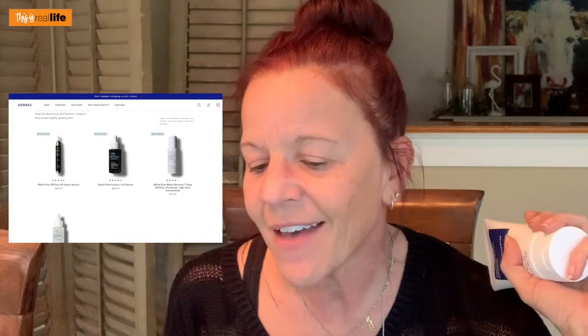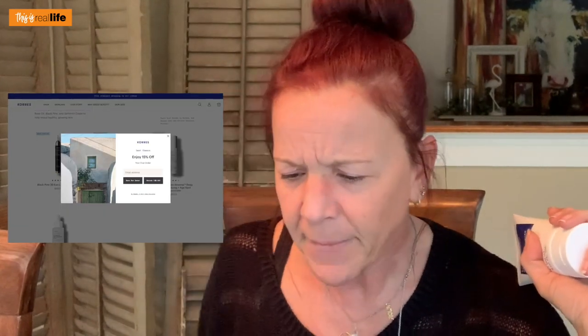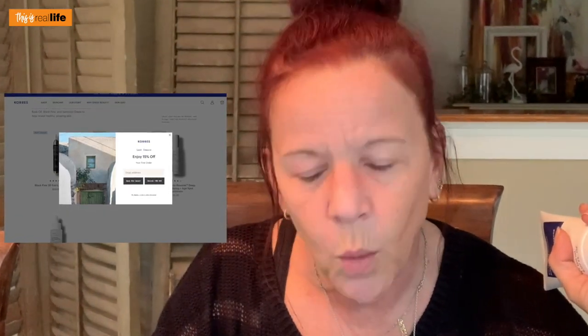For example, they have a Black Pine 3D Eye Lift Super Serum, Black Pine Sculpt and Lift Serum, and they have a White Pine Mino Reverse, stop, I don't want your discount. Mino Reverse Deep Wrinkle Plumping and Age Spot Concentrate. That one sounds like the best one, and that is $65.